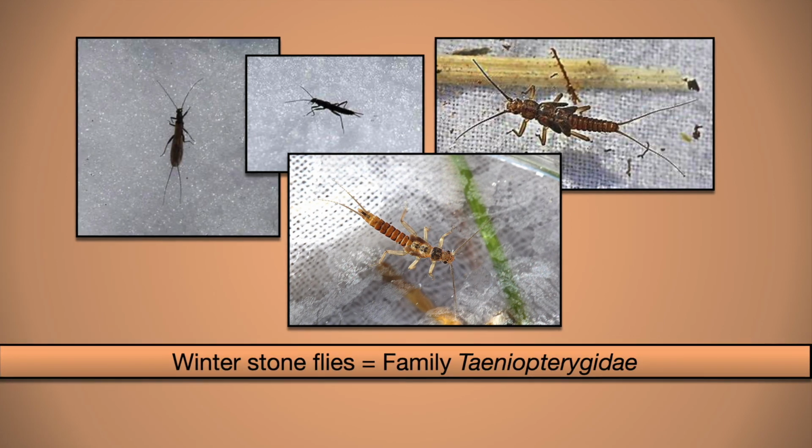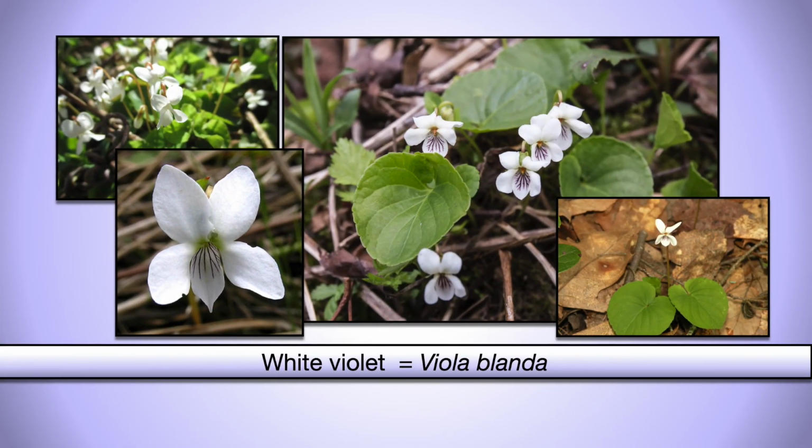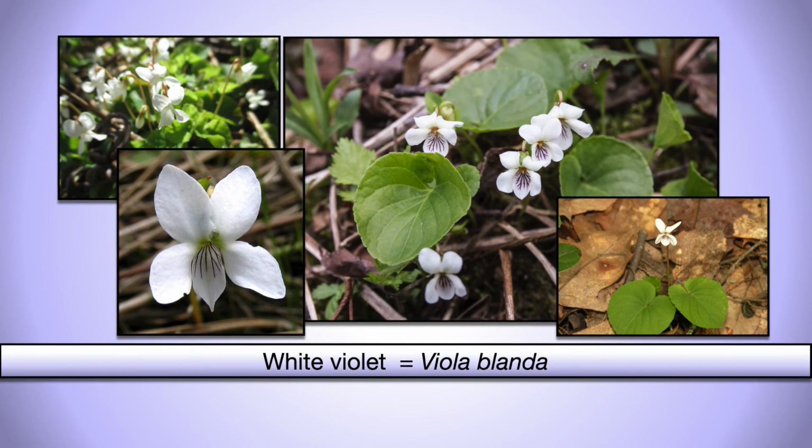Their nymphs live in the water and they emerge from the water and feed on lichens and algae on the tree trunks. Lots of white violets. White violets, yeah. We have four species of violets here.